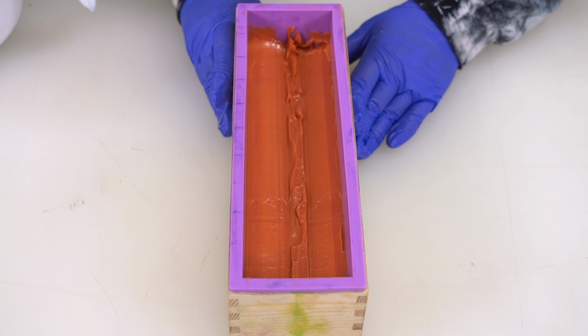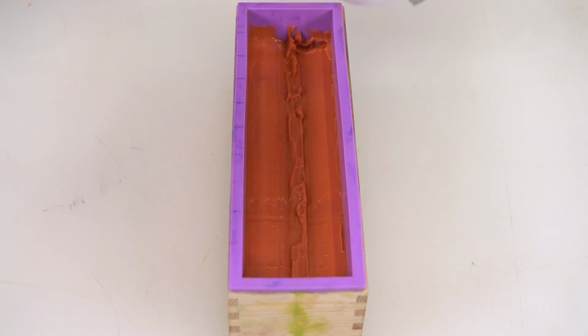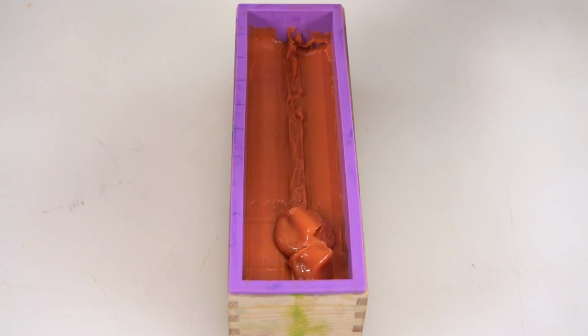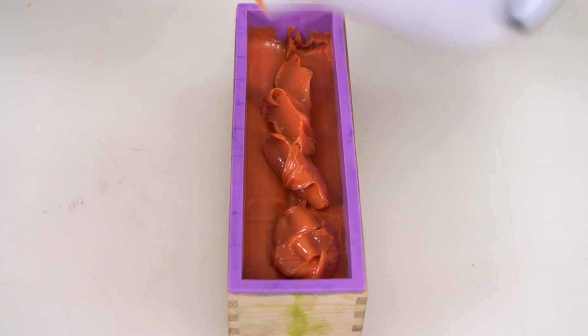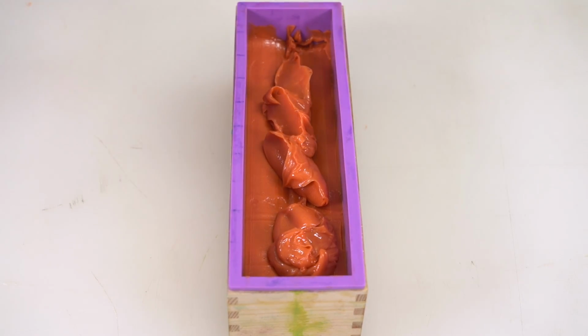Okay guys, after waiting and waiting for my green to set up, I have made the decision to scrap the green stem. It's just not doing it. It won't cooperate. So I am adding in all of my orange batter back into the mold. We're gonna re-scrape. We're gonna leave the stem orange, and I'm gonna be content with that.